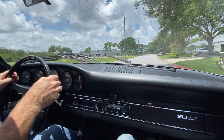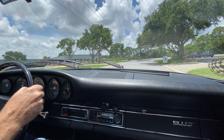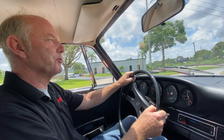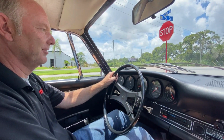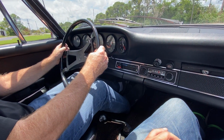And this is the 13,692 original mile 1979 911T. We're gonna make it a short drive so we can keep that mileage down. Yeah, that, and it's Florida and it's hot. Very hot. 901 box, so first is down.